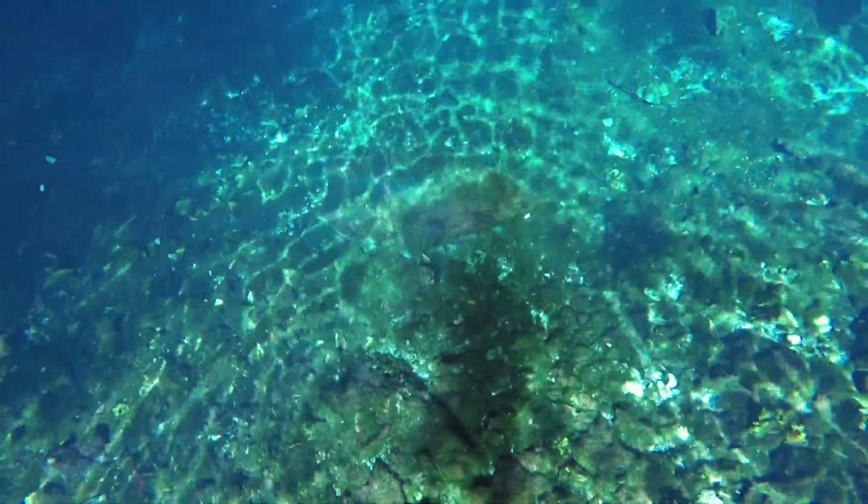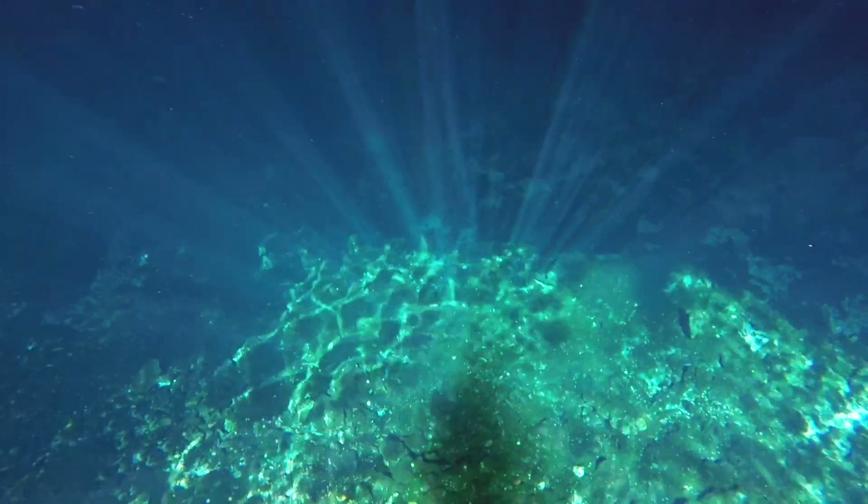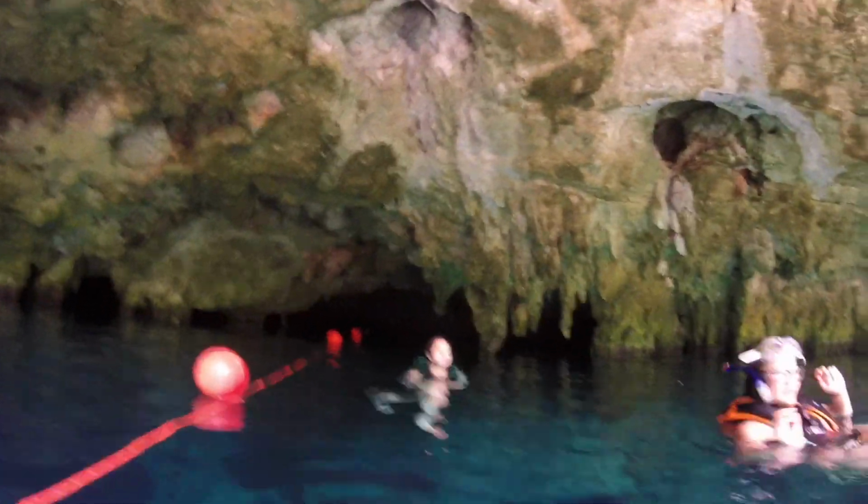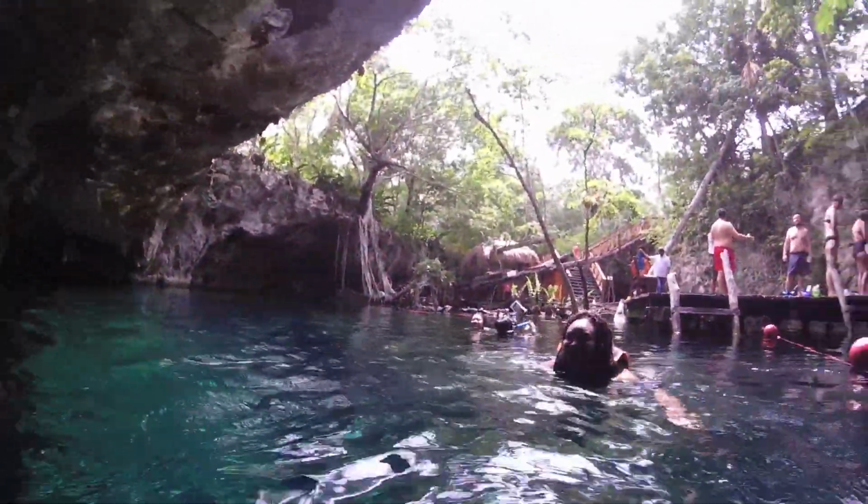Okay, but anyway, so yeah, I did something really stupid. I brought one of those full face mask snorkels because I thought it was going to be so cool. I did not know how deep the cenote was, but not only that, I didn't know that there's not really any shallow spots in all of the places of the cenote.